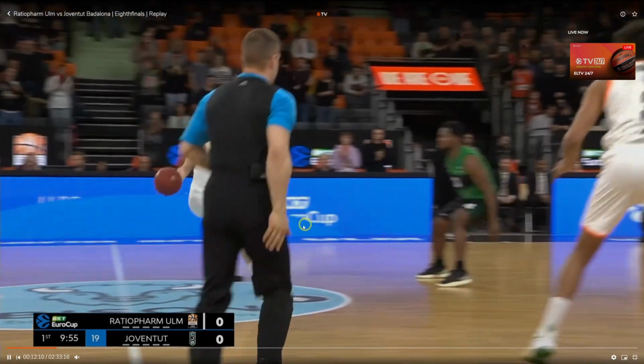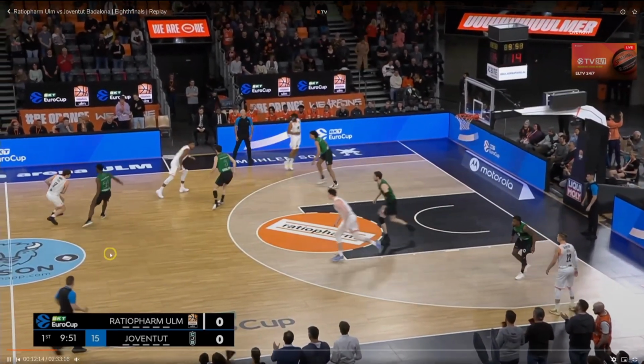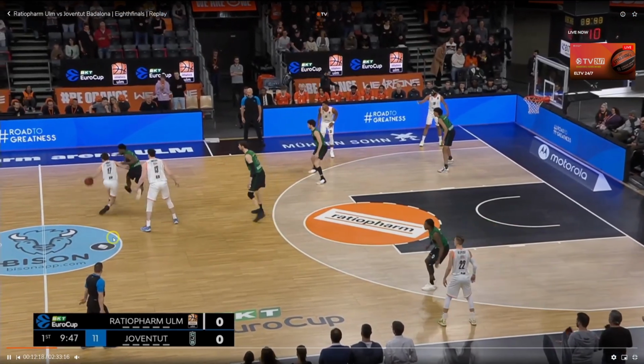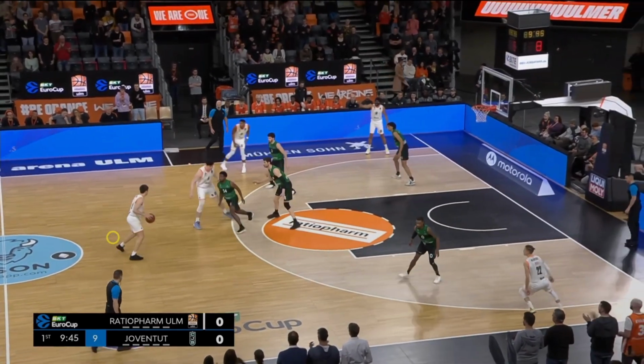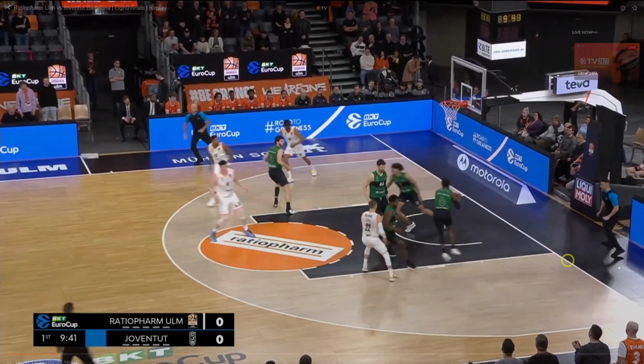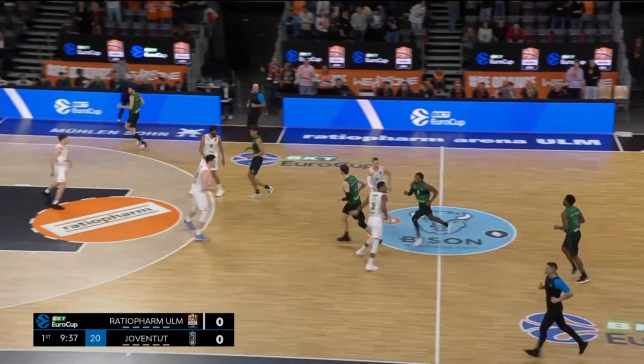But what I want you to notice, they are going to test him early. They're going to three-quarter court ball pressure him and get right into his jersey. So there he is. Watch this defense. And he is getting harassed, but he's very poised. So he doesn't get sped up, takes the J, and just misses it.